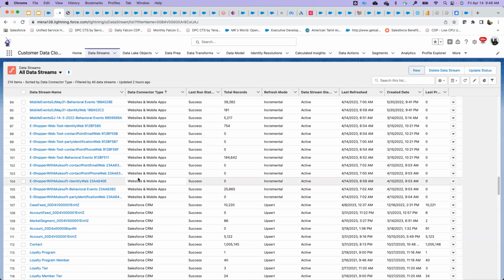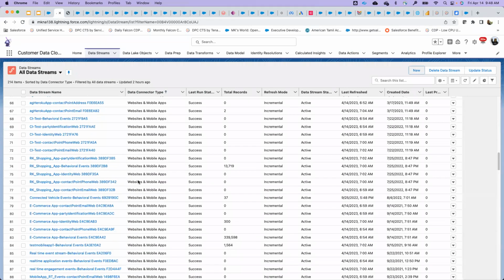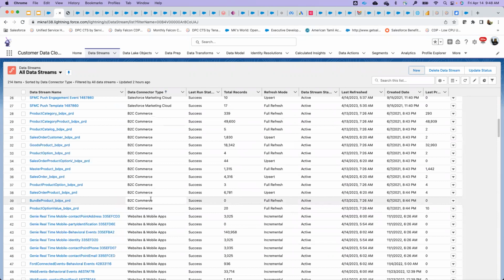Now, regardless of whether the event is real time or coming through batch, you can see here the data streams are pushing in all the information. In my instance, which is on a production system, I have over 500 million rows here. Scale's not an issue. We can process tens of thousands of events and hundreds of billions, if not trillions of records.